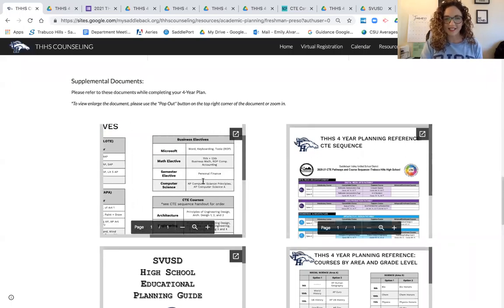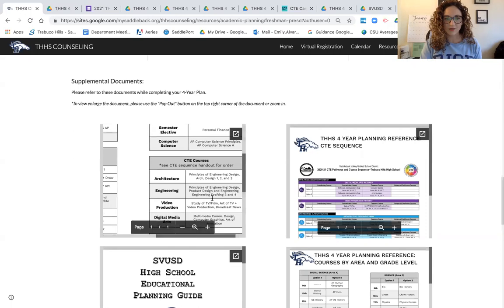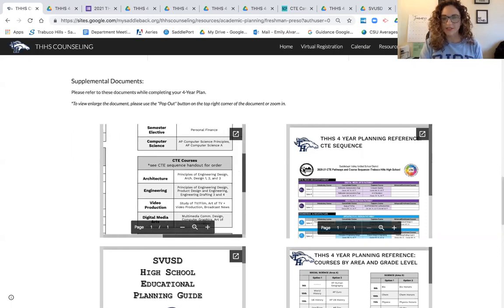Now, part of the electives will be, you'll see here, I've got it zoomed into the CTE courses, Career and Technical Education. As you remember, Mrs. Sang described those as being classes that might be a great fit for pursuing maybe a technical trade after high school, but actually even four-year universities like to see that you've exposed yourself to a particular industry if this is your area of study. So let's take an interest in architecture as an example. I'm going to view this one as a pop-out just so we can see all the information clearly.